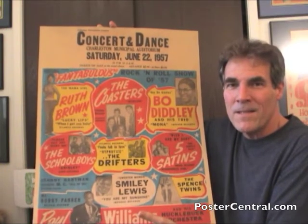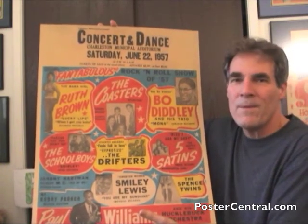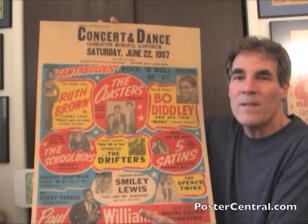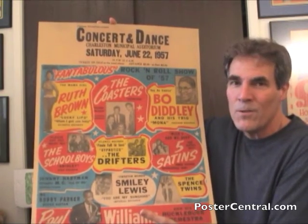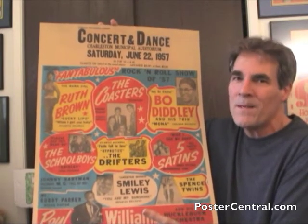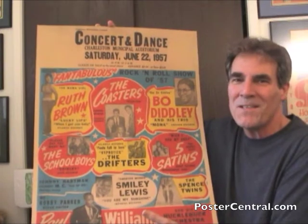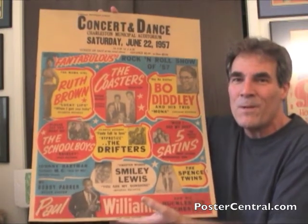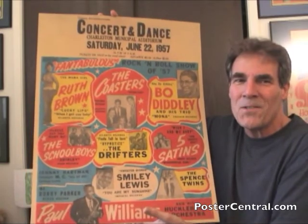I'm Pete Howard, and today, wow, a fabulous 1950s early seminal rock and roll and rhythm and blues original concert poster slash cardboard window card for the Fantabulous Rock and Roll Show of 1957. I didn't make that word up, it's on the poster, Fantabulous, but you can better believe that I absolutely love it. It's just a great term.